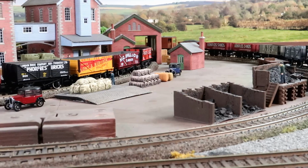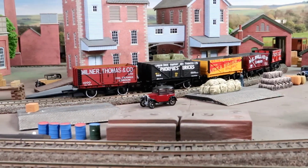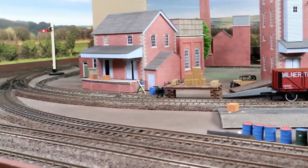The scenario for our little story is the loco is sorting out its train of wagons, firstly collecting the London based wagons and then adding them to more from the London North Western region.